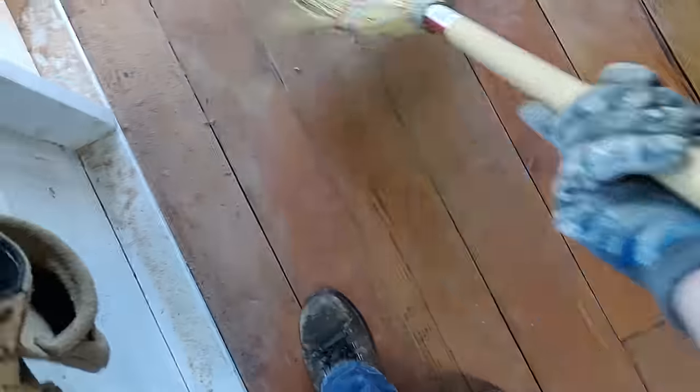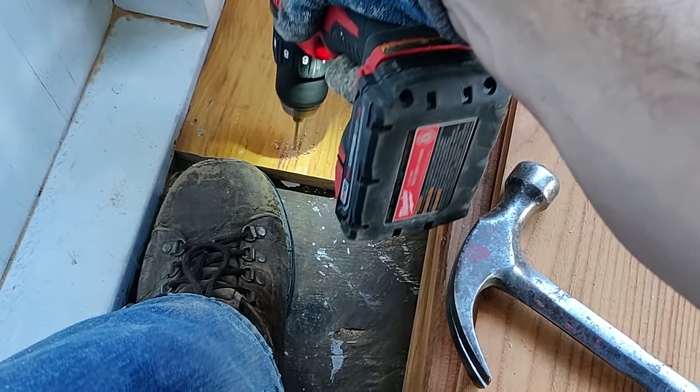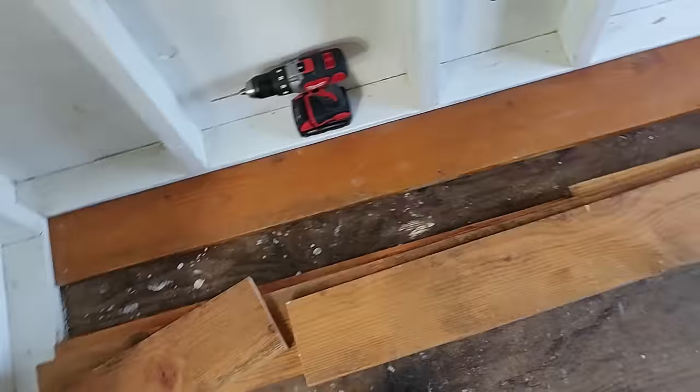Want to do something satisfying? Oh. Not nailed in yet. Gotta do that. You want to go in at an angle, because the joist is right below. That's one down.